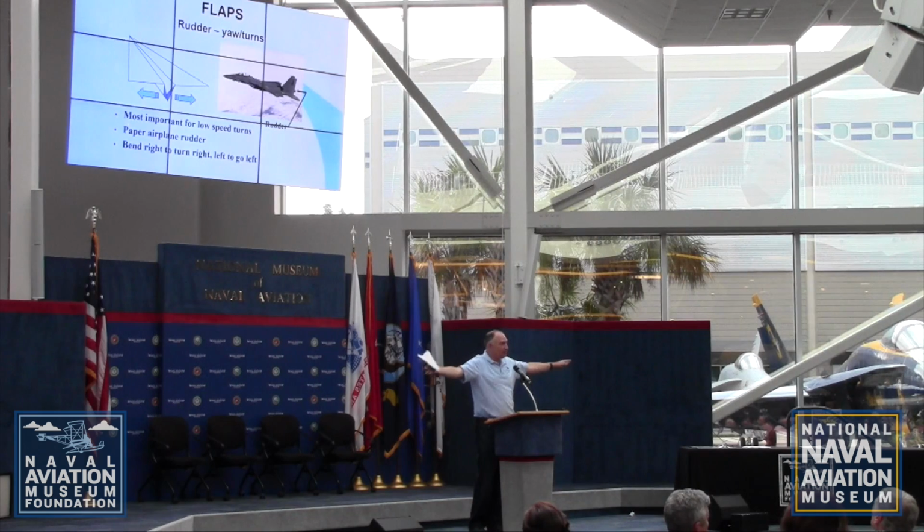So normally these airplanes have ailerons, or control surfaces, out on the tips of the wings. Remember, it's a seesaw this way also. So if you can push up on one wingtip and down on the other, it makes the airplane roll, and you need to bank the airplane to turn well.